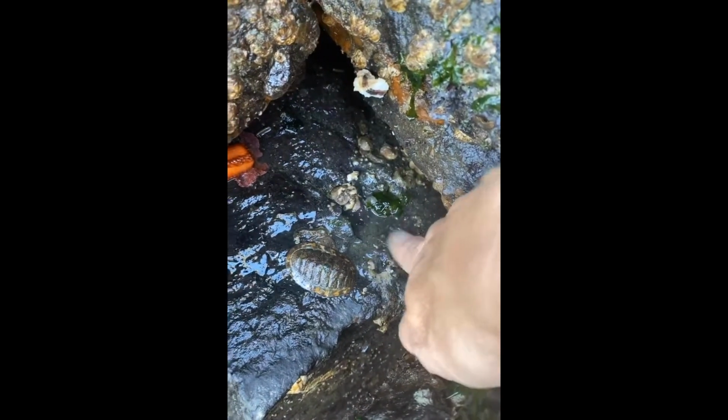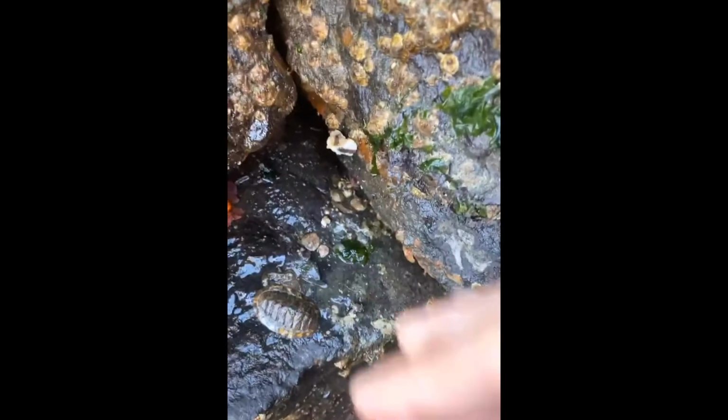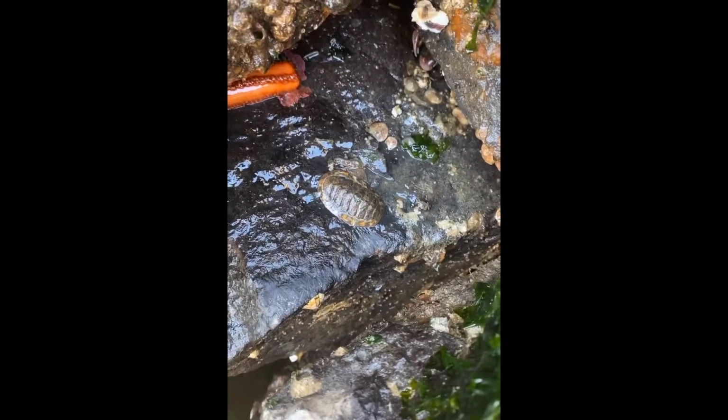They get bigger. Okay, try to be really steady. He's pretty small. This is the thick, granular porcelain crab. See, he's got those really big claws. Super cool find. There's a leafy hornmouth snail here. This one's a little one. I saw some that were as big as my fist earlier. And then this beautiful chiton.